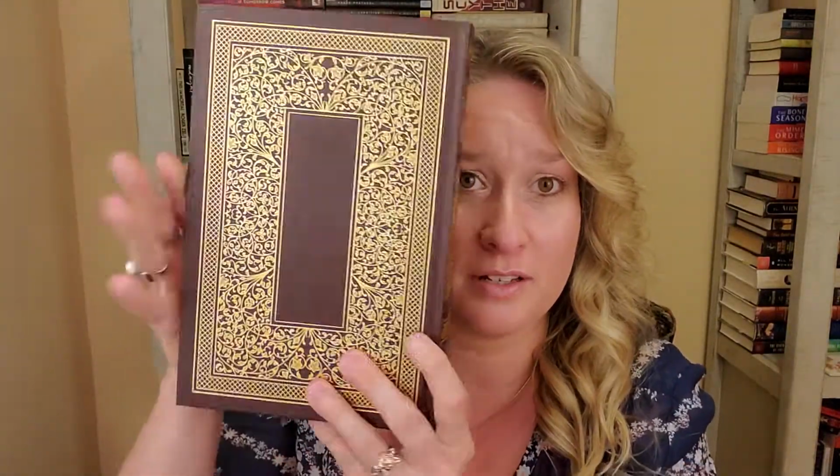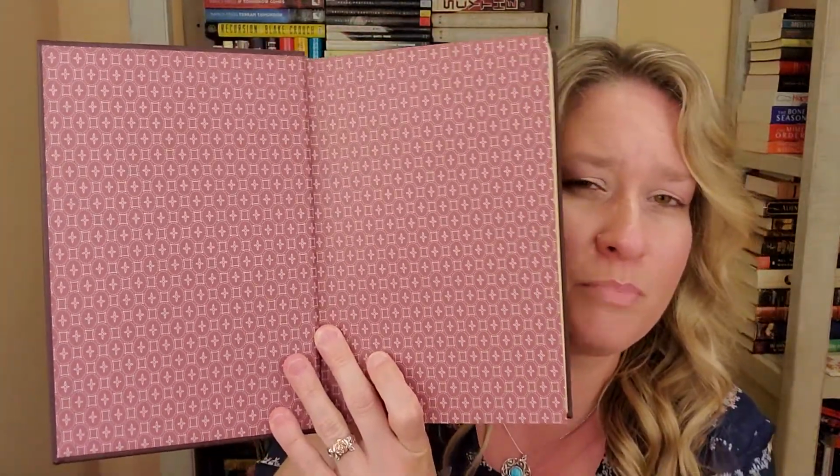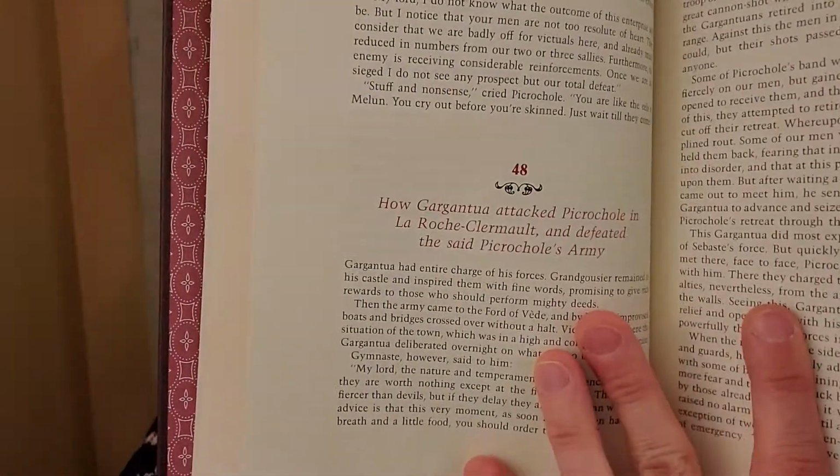The first one is this beautiful, look at this thing, absolutely beautiful book. Look at the edges, the gold edges, absolutely beautiful. Perfect condition. Look at the end papers, just perfect condition. Look at these pages. There's even red. Can you see the red printing in here? And this looks like an old book to me.